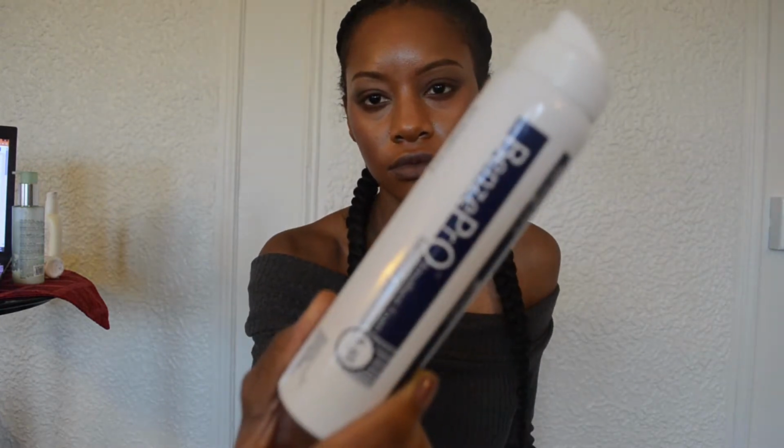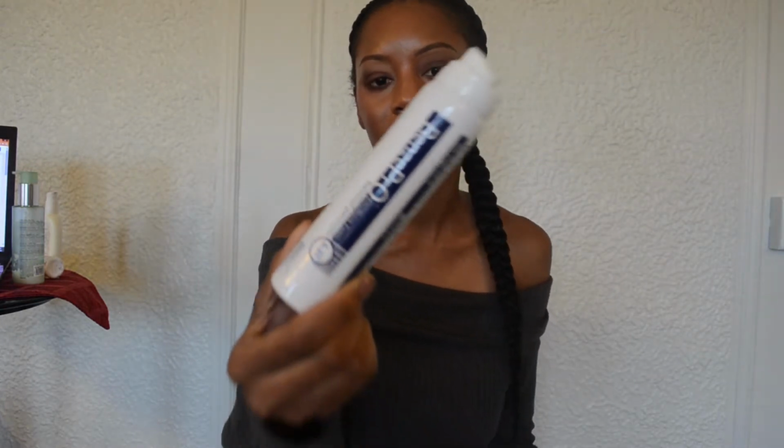And so the first thing that I use is called Benzi Pro. Benzi Pro is just a form of benzoyl peroxide. This is 5.3. I also have one that's 9.8. It comes out like a foam, and it looks like that. I use this every single morning.